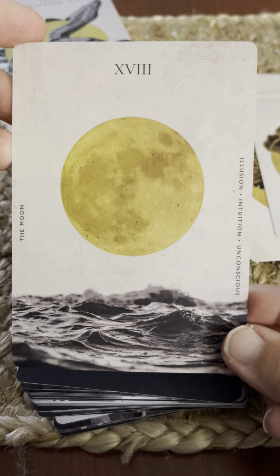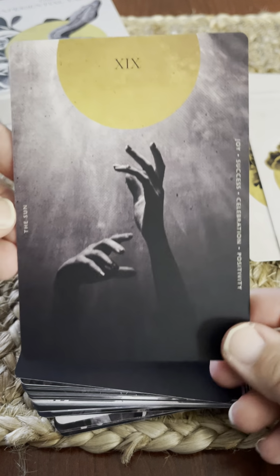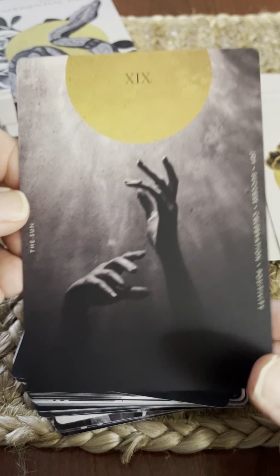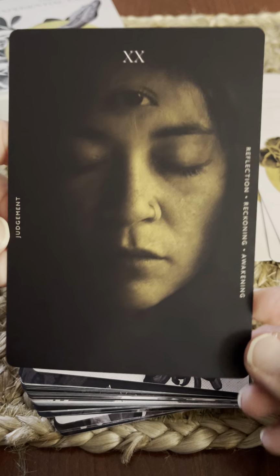Focus, there we go. It's just, the artwork is so simplistic, but it says so much. I'm a very, very big fan of photographic decks, and this one truly is incredible.